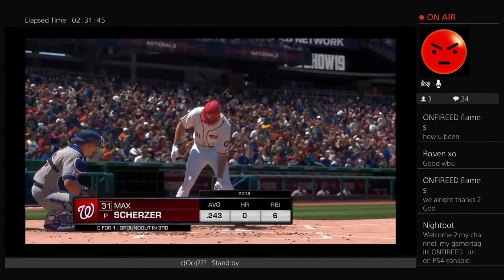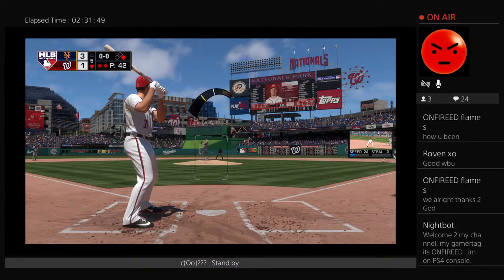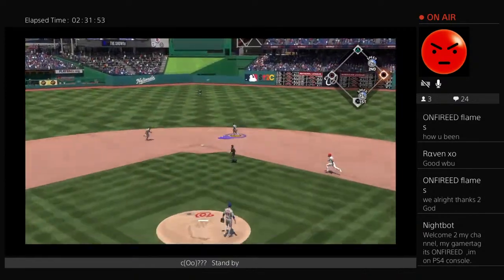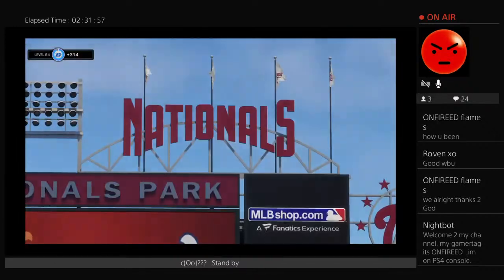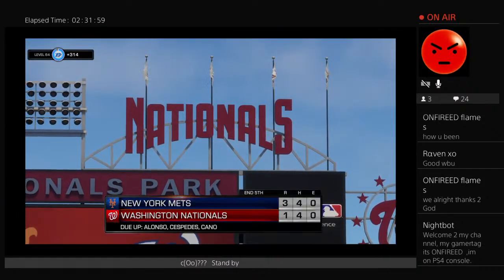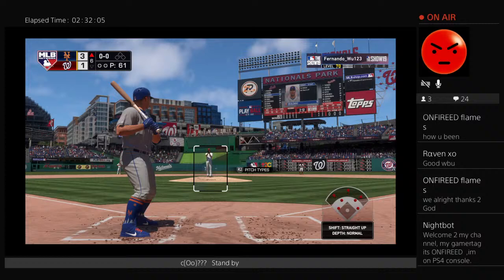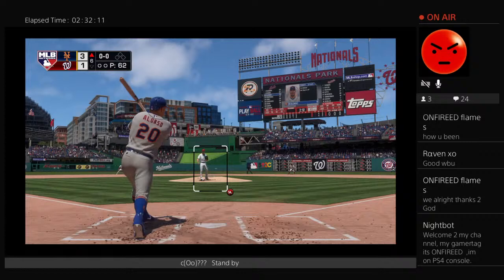At the plate, Max Scherzer. The pitcher, number 31. Ready with the first pitch. Here it comes. Hit back up the middle. Throw to second for the force out, and the side is retired. Stepping into the box, Peter Alonso. No hits to this point. The first baseman, number 20.